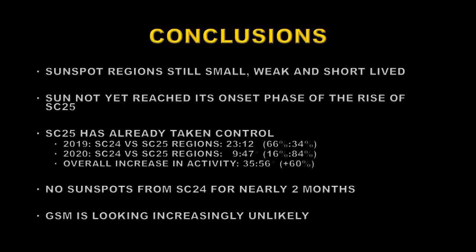So what can we conclude from all of this? The solar cycle 25 sunspot regions are still small, weak and short-lived. Until they get larger and stronger and longer lived, we're not really going to be getting into the onset phase of solar cycle 25. But solar cycle 25 has already taken control. In 2019, 66% of the regions were from solar cycle 24 and only 34% from solar cycle 25. That trend has reversed quite dramatically in 2020. We've had 16% solar cycle 24 regions, but 84% solar cycle 25 regions. And there's been an overall increase in activity of about 60% compared with last year. And that's so far.